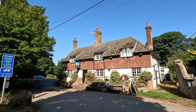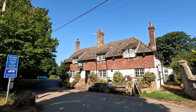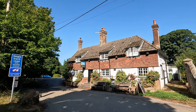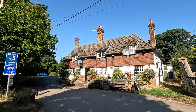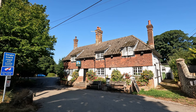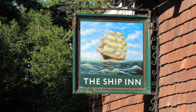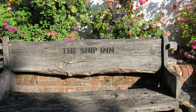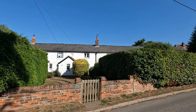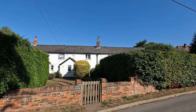Well, we'll start at the western end of the village with this wonderful pub, the Ship Inn, which I believe originates back to 1681. And I was reading that timbers from an old wooden sailing vessel were used in its construction, hence its name. And it's got some wonderful exposed beams in the old bar. And it's got a brilliant beer garden, and I expect that's where we'll be heading right at the end of the walk. We're heading eastwards now, just along the main road that goes through the village.